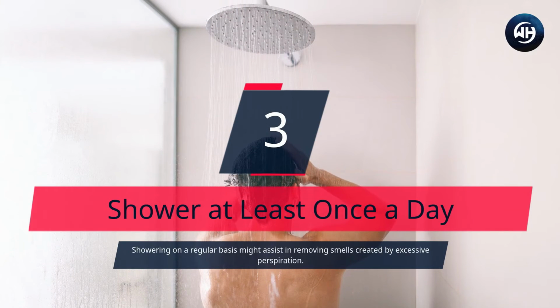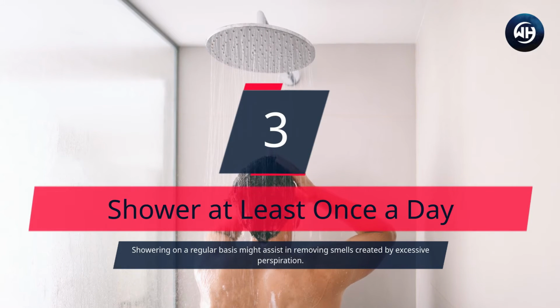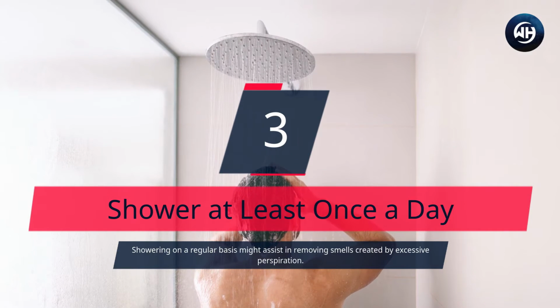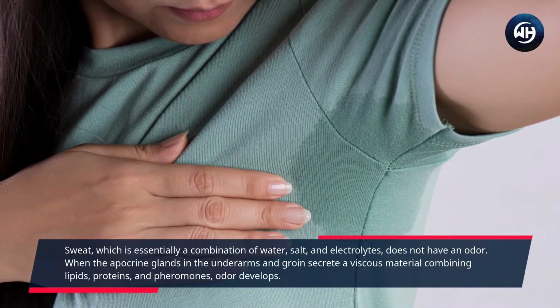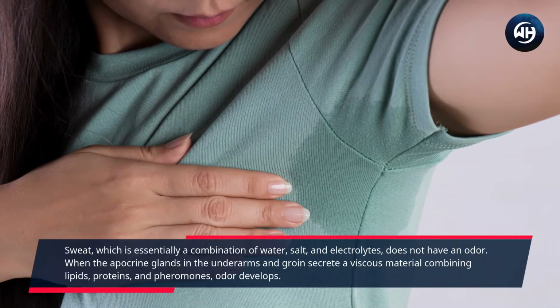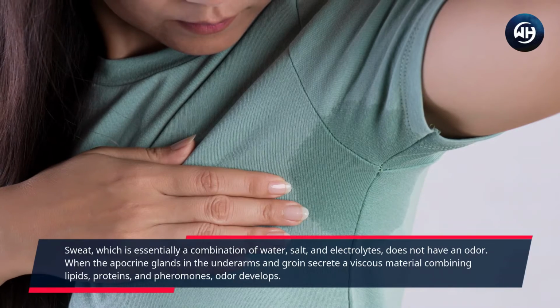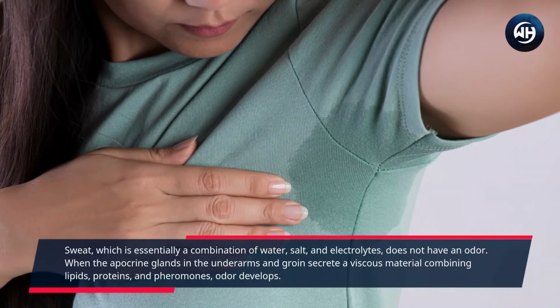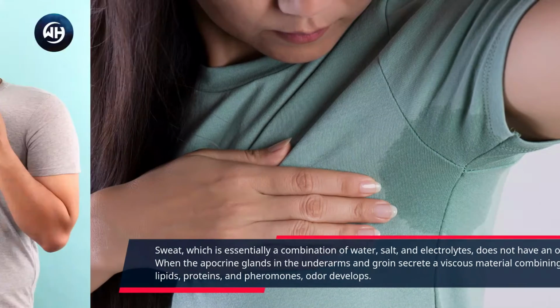Number 3. Shower at least once a day. Showering on a regular basis might assist in removing smells created by excessive perspiration. Sweat, which is essentially a combination of water, salt, and electrolytes, does not have an odor. When the apocrine glands in the underarms and groin secrete a viscous material combining lipids, proteins, and pheromones, odor develops.